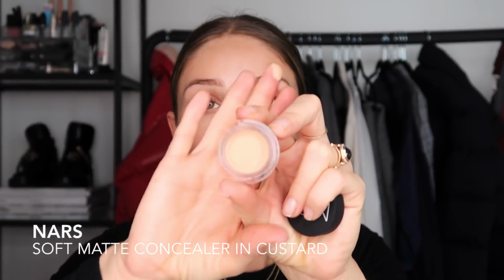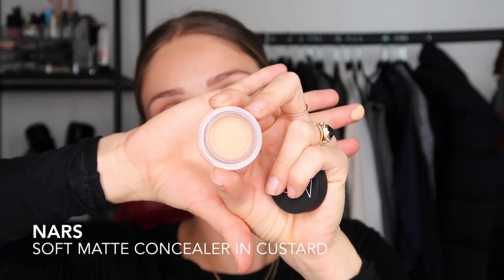Give my eyelashes a quick curl. I like to put my concealer on now. Right now, I'm using the NARS Soft Matte Concealer in Custard. I heard that it was a little bit like the Glossier Stretch Concealer, but with more coverage, which was my issue with the Stretch Concealer.